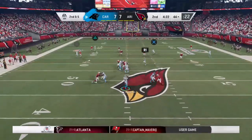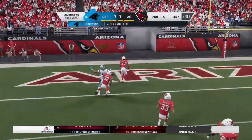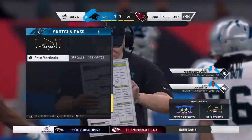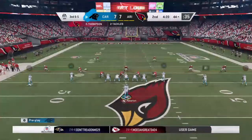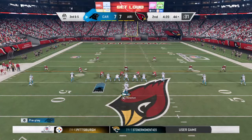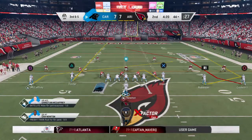Looking to throw again on second down. Newton, he's going to look deep for more. And this is going to wind up incomplete. The coverage there too strong on the deep ball, and now they face a third down. The Panthers on third down, a perfect 4-for-4 thus far. This will be third and 5.